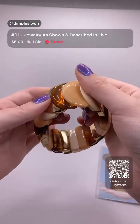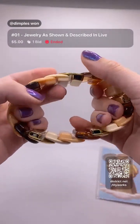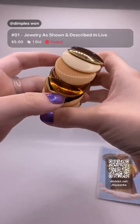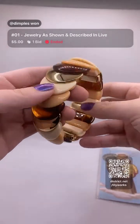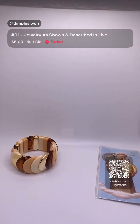Next up, I'm going to pull out this chunky plastic bracelet. This is a stretch bracelet. As far as stretch bracelets go, I figure we will lock them up into lots of 5 and then we will auction them off if anybody wants them. So let's keep going.